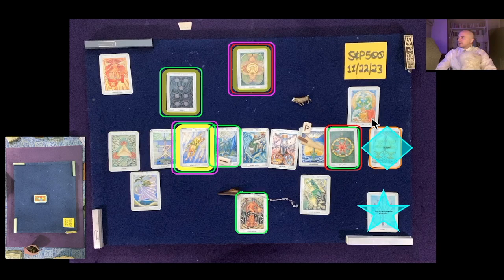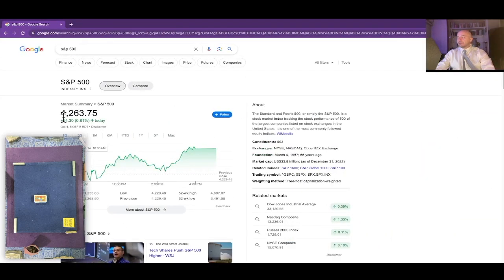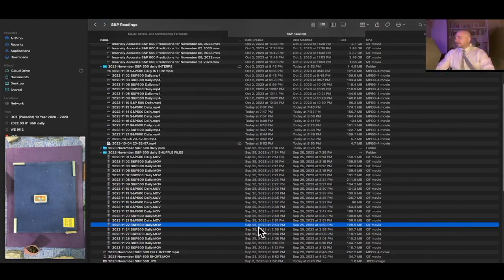This is the S&P 500 one-day reading for November 22nd, 2023. It's currently October 4th, 2023, 8:53 p.m. Eastern Time. The S&P 500 at the time of this reading is currently 4,263.75, and the shuffle video we're about to play was created on September 25th, 2023 at 2:53 p.m. Eastern Time. That's this video right here.